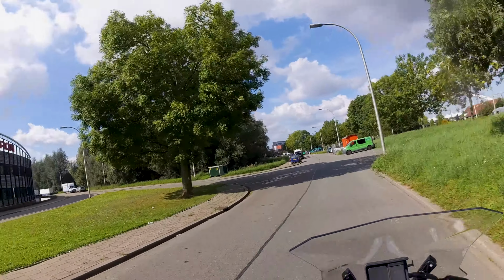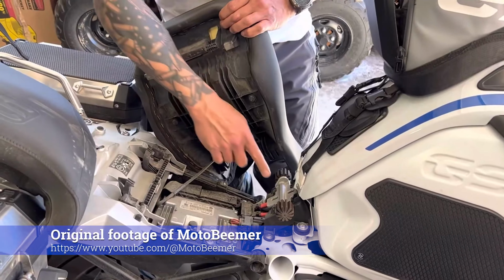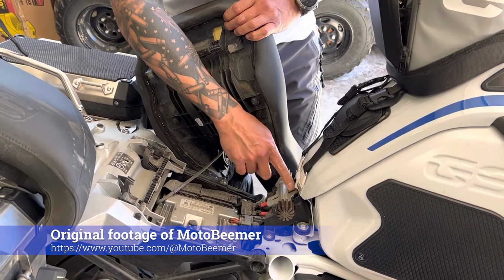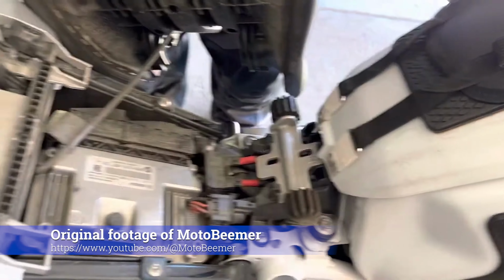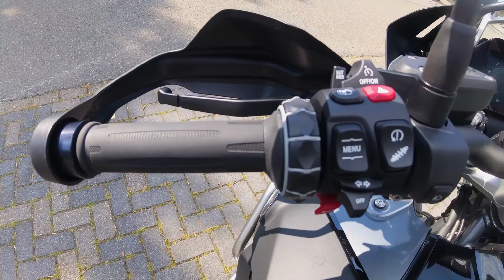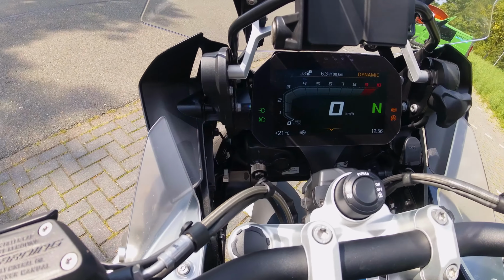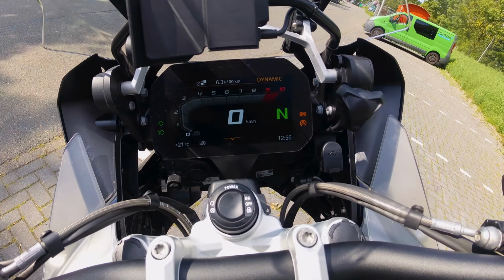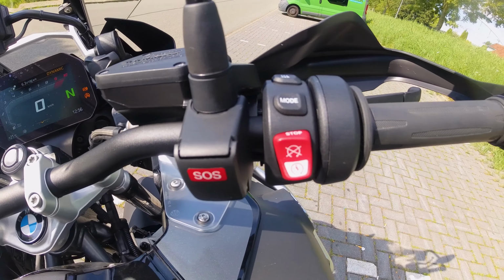I didn't want to deal with that, so I stopped for a bit to adjust the seat to a lower position, which can be easily done by removing the seat and flipping over one or two levers under the seat, according to how high or low you want to set the seat. You also have the option to lower the suspension electronically, which adjusts the ride height and thereby the seat height. But because I wanted to try out different riding modes, I decided to lower the seat itself.